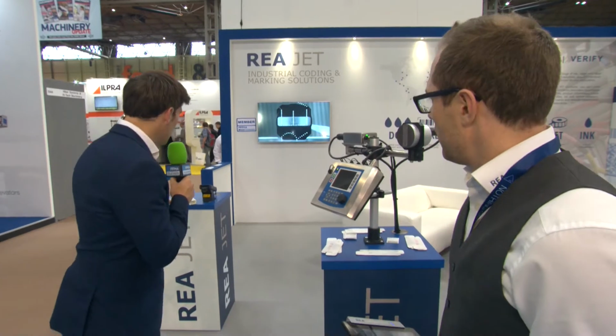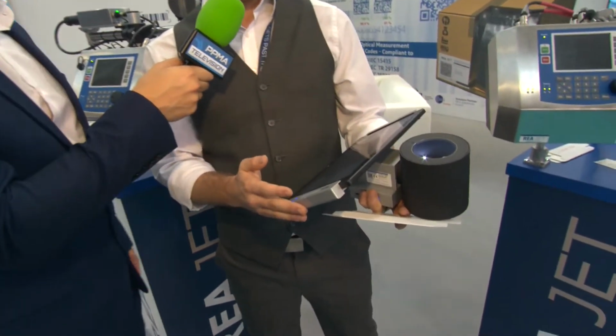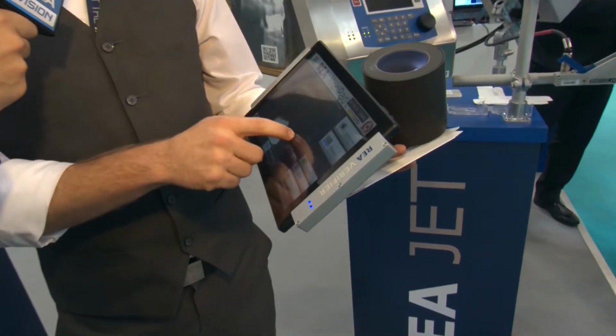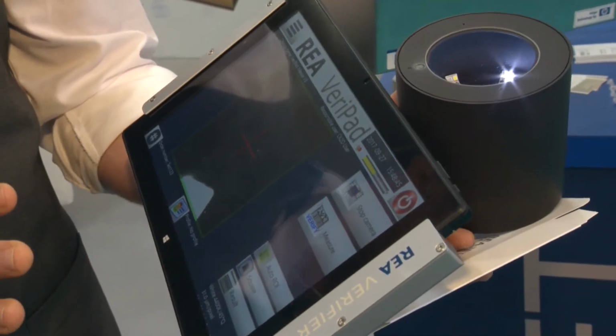So having a look around then, what do we have on the stand that we can see and do? There's lots of things we can press, but what is there? So that pedestal's looking a little empty right now because I'm holding the lead from that. This here is a new product that Rea Verifier is bringing to market. We're quite excited about it. It's the first of its kind. It's a completely portable 1D and 2D code verifier.